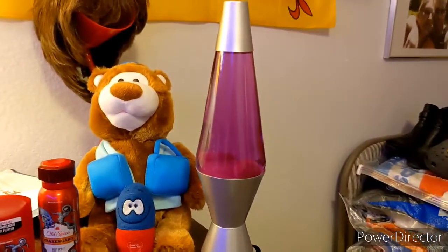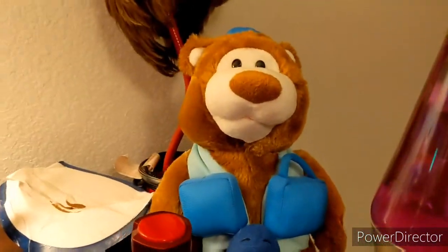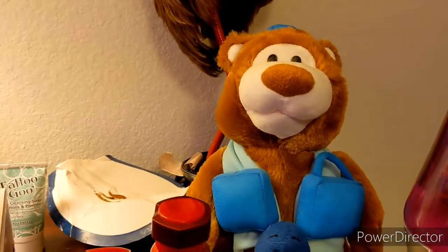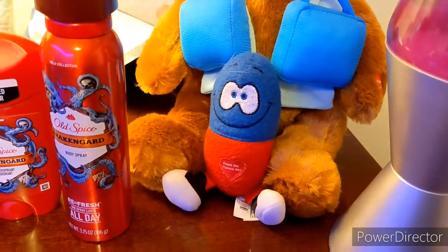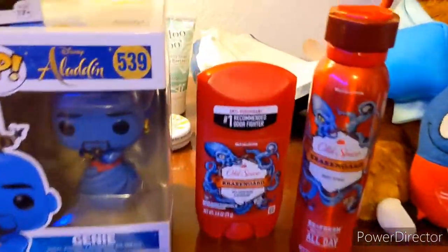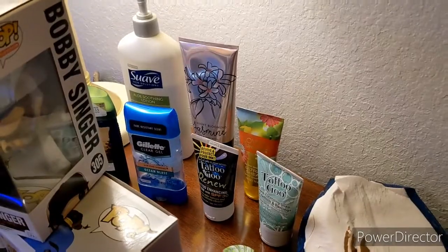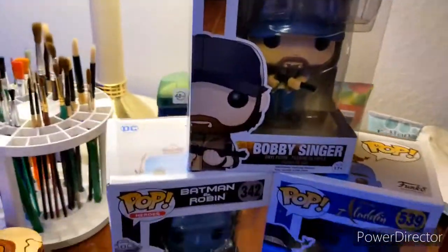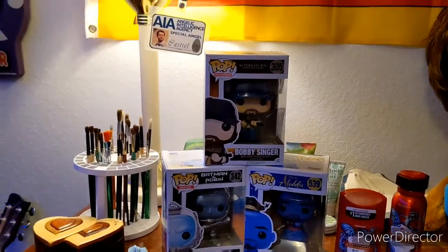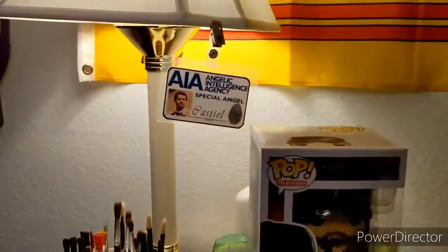Got a lava lamp that my grandpa gave me when I was young. I have a Jewish singing bear that my family got from Jerusalem, and a happy pill that laughs very creepily like a child. I also have hygiene. Very important hygiene stuff, along with all this other stuff I found that I didn't know I had that much of. Here I've got my lovely pop vinyls.